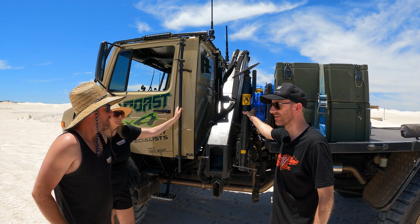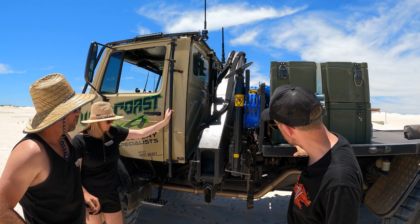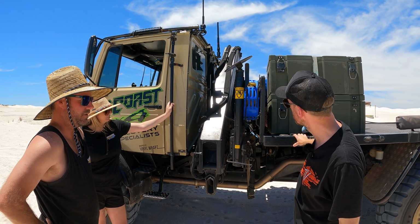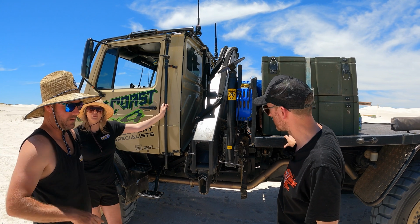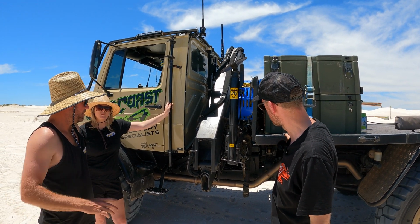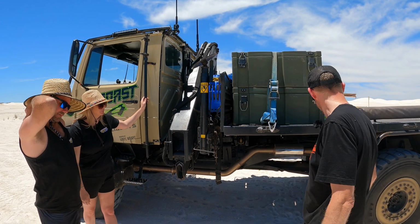And what about this, Shaun? So that's your jack legs for your crane, so they slide out and rotate down, and obviously support the truck when we're picking things up with the high-ab, stop it rolling over. Okay. Cool. All right, what else do you want to show us?